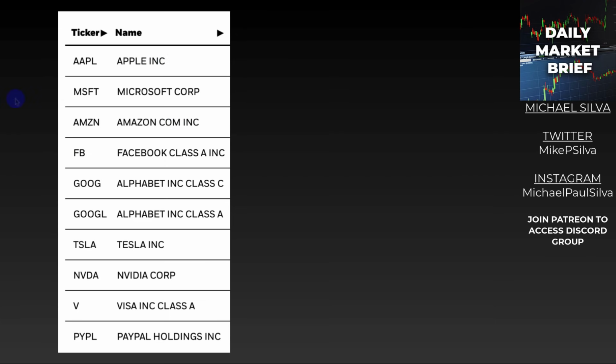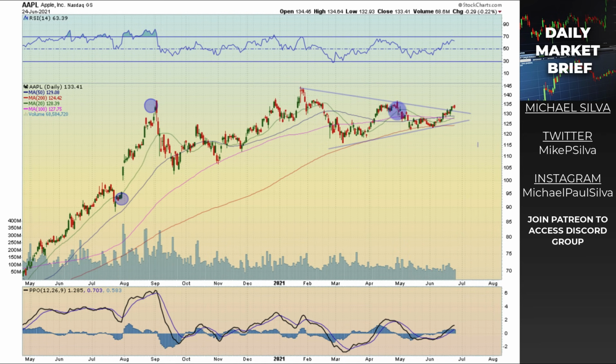Now, what's very important to point out here, which is quite interesting, is if you take a look at Apple being the top holding, it looks like it's breaking out of the symmetrical pattern. So that's actually a pretty good thing. If this is the top holding and this continues ramping up higher, from an absolute basis this looks pretty good. However, if this is a false breakout, okay, well, maybe it's going to take some more time to consolidate.